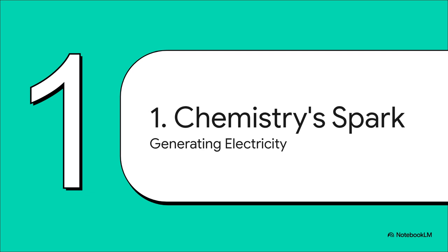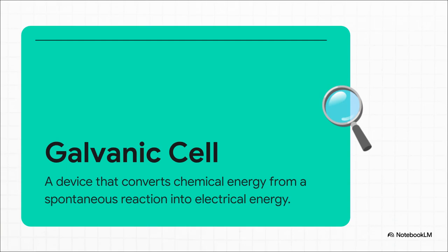Okay, so let's start with that first personality. How in the world does chemistry create its own electric spark? Well, the hero of this part of the story is something called a galvanic cell. Sometimes you'll hear it called a Voltaic cell. It's just the fancy technical name for any device that can take the energy from one of those spontaneous chemical reactions and turn it straight into electrical energy.